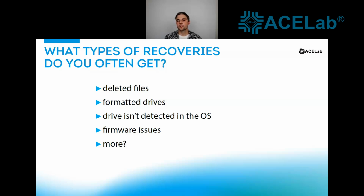Also, a pretty popular problem is when the drive is not detected in the operating system. Let's imagine that someone brings you a laptop, you disconnect the drive, connect it to your working computer, but it's not visible in the operating system, it's not visible in BIOS, and what are you going to do in this case.